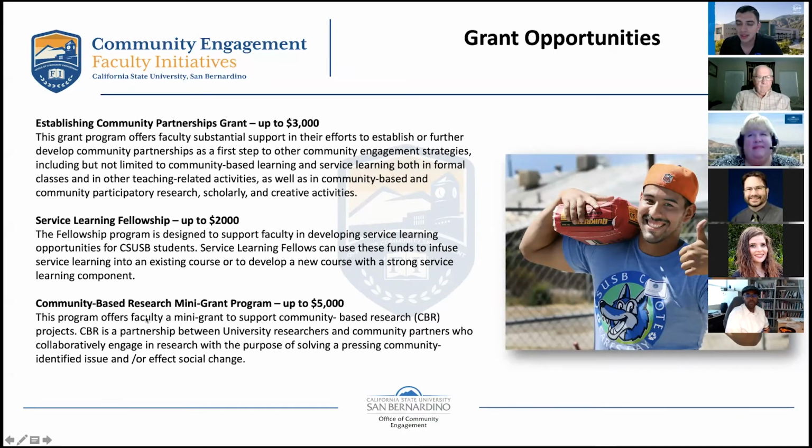Okay, so let me talk about our grant opportunities, and I think this is why everyone came today. So we have 3 different grant opportunities, and they range from someone who is barely starting with their community engagement work, to someone who's already a community engagement expert. Our first grant opportunity is our Establishing Community Partnership Grant.